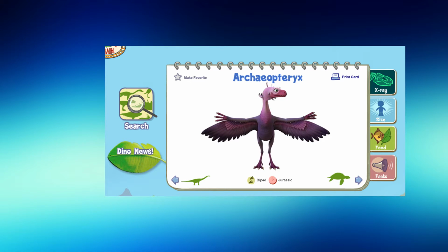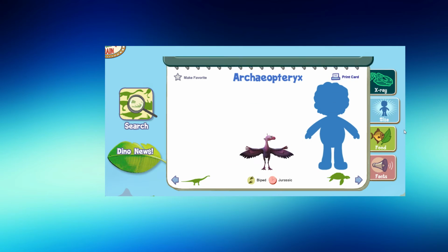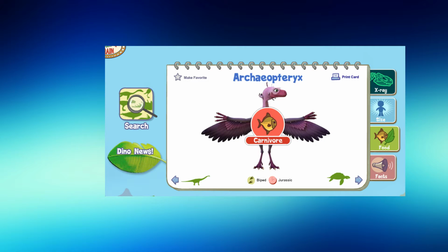Archaeopteryx. Archaeopteryx, sometimes called first bird, was a small meat-eating dinosaur that lived in the late Jurassic time period. Let's compare it to something we know the size of. A kid like you. Archaeopteryx was about the size of a modern-day crow and likely fed on a diet of small animals, including fish and insects.